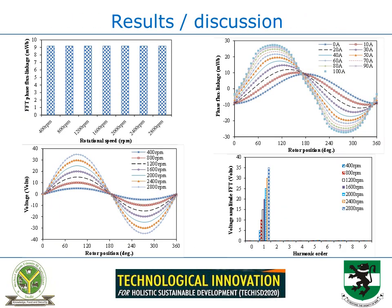We can see the results of the phase flux linkage against the speed. When we vary the rotational speed of the rotor, we find that it doesn't affect the phase flux linkage of the machine. However, when you load the machine at different rated currents, there is a direct proportionality between the currents and the maximum phase flux linkage. The higher the input current, the larger the output phase flux linkage.